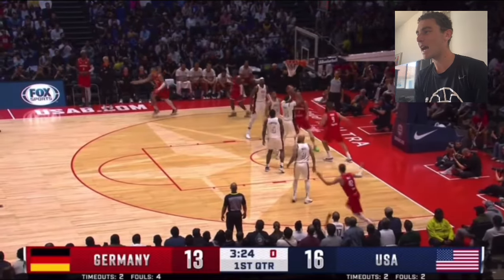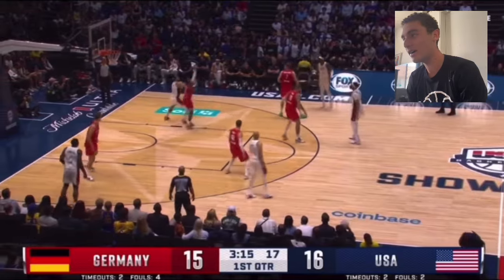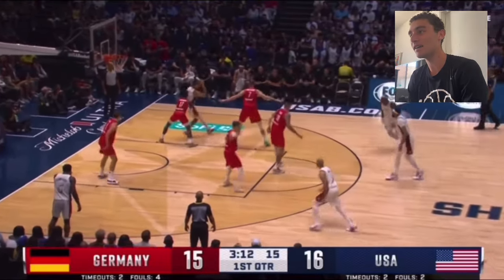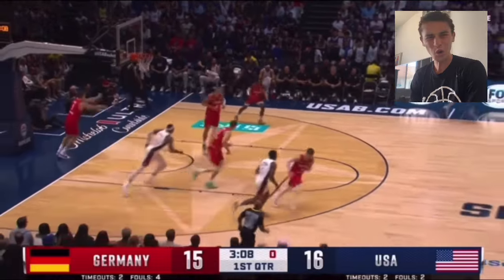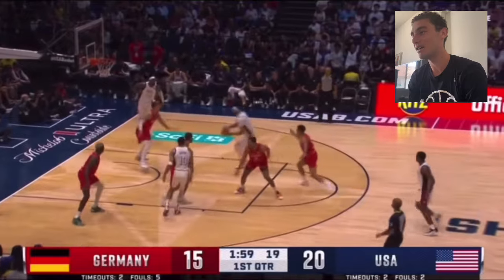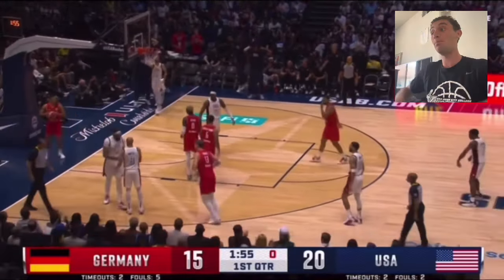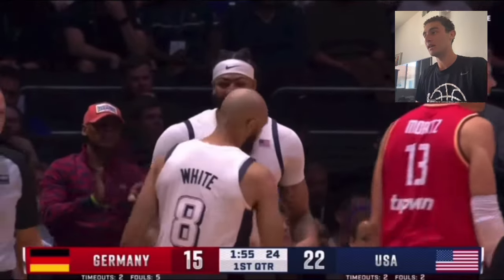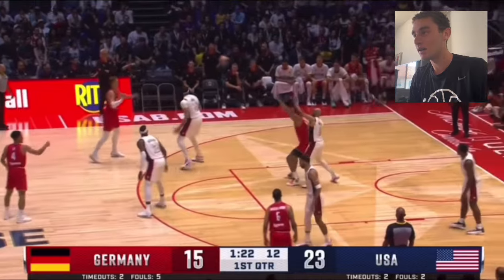Franz Wagner. Look at that. Look at the fundamentals right there, the jump stop, the shot fake. That's nice. Tatum, mid-range. Ooh, nothing but net, bro. Pretty jumper right there. Tatum to AD, takes the contact. Big time bucket right there. Takes the contact and the finish. My goodness.